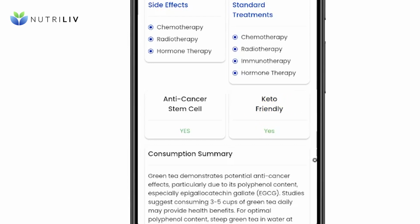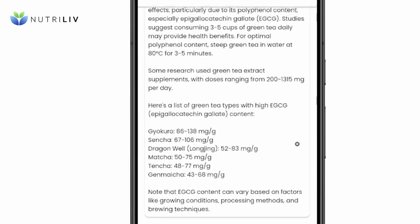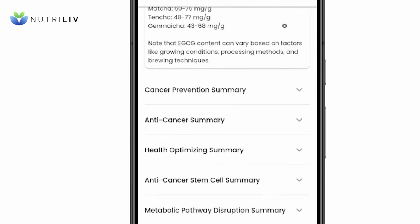If we scroll down a little bit further, we can see consumption summaries, a little information about the amount of green tea consumption that was shown in studies to elicit the benefits that we observed. And then there's also a great list of the different types of green teas that are available and the amount of EGCG that has been measured in them.